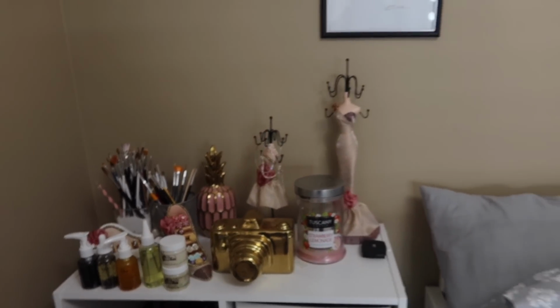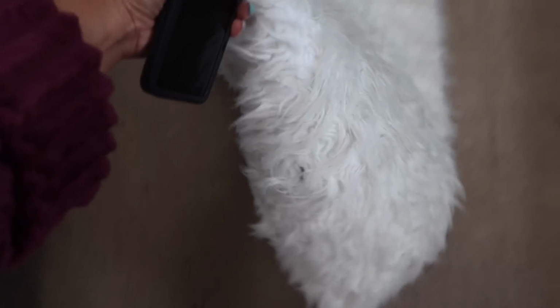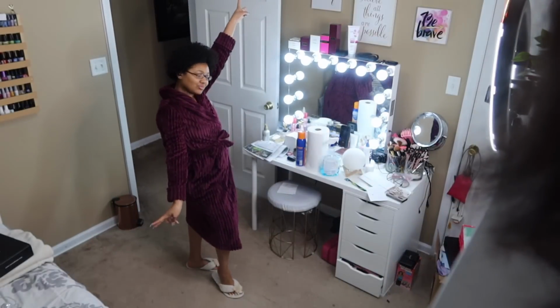We're going to tidy this room up together. And first things first, we're going to go ahead and throw this rug in the washer. Washed it plenty of times before on the Delicate cycle. It always gets clean and never damaged.